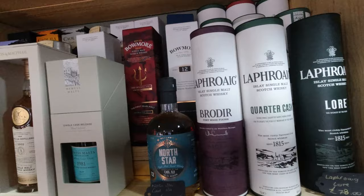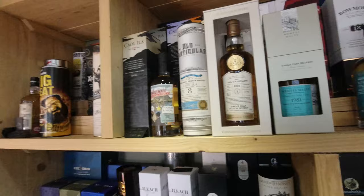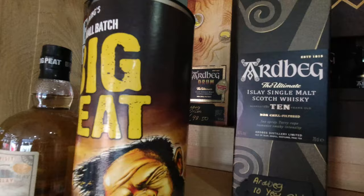How are you? Afternoon, even, isn't it? Afternoon. Yeah. Moorland, Caol Ila. What have we got here? Another Caol Ila, maybe? Yes. See an odd big drum lurking back there.